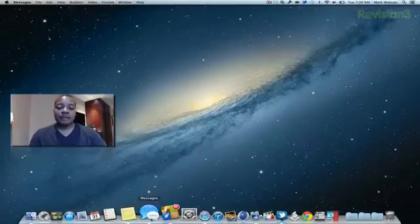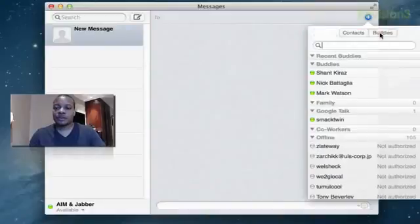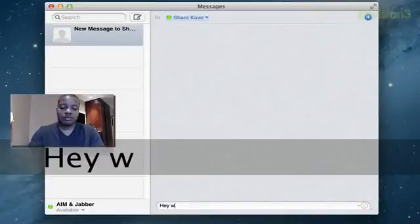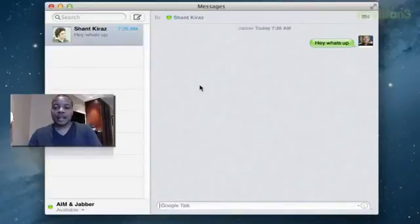All right, now I was going to show you the Messages application real quick, and this basically combines iMessage and iChat all together. You can initiate video chats or just regular text chats if you wanted to with one of your friends or your buddies. And so I have one of my friends online right now. I can be like, hey, what's up? Send that, boom, and now we can go ahead and start talking back and forth just like normal. And again, you see the little video icon has popped up there if I want to go ahead and initiate a video call. So that's the Messages application.